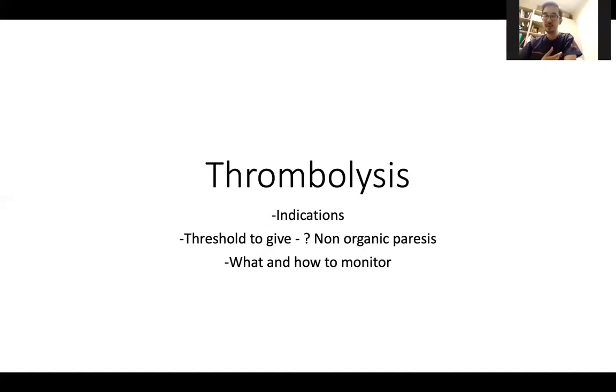If there's a drop in NIH of more than 4 points, then he needs an urgent CT scan. Or even if you're worried that the patient neurologically is deteriorating, I have a very low threshold to repeat the CT scan to look for a bleed.